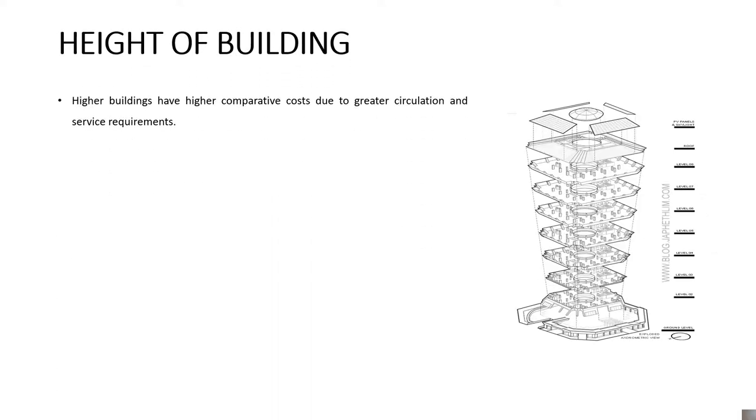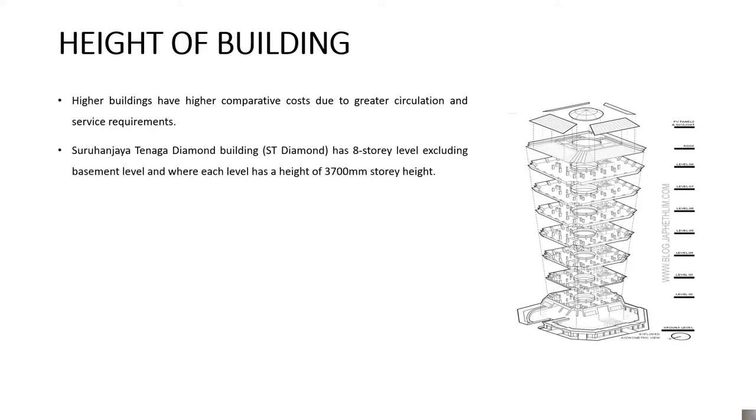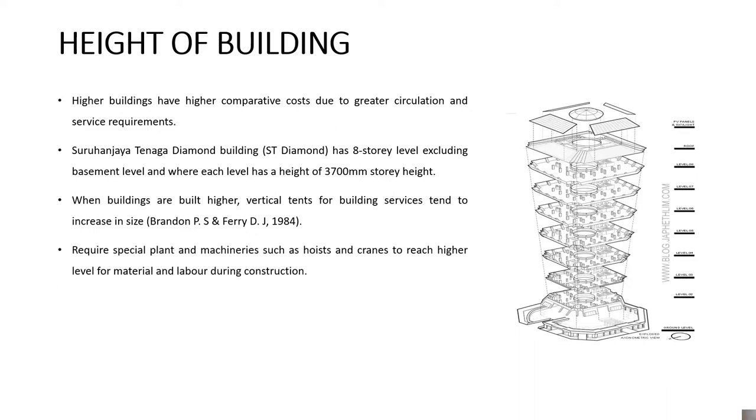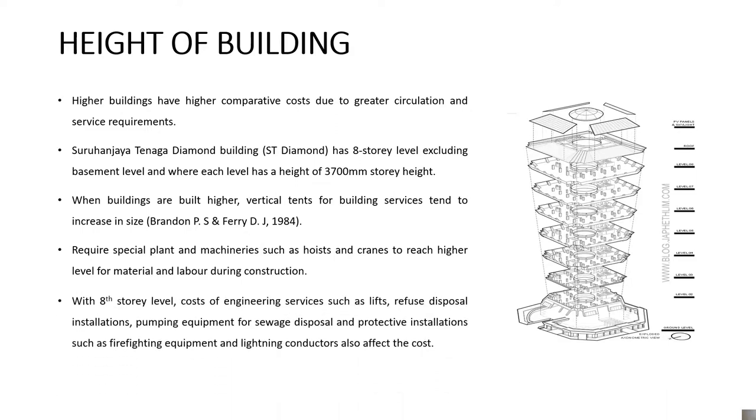Height of building. Higher buildings have higher comparative costs due to greater circulation and service requirements. Suruhanjaya Tenaga Diamond Building has 8 story levels excluding the basement level, where each level has a height of 3,700 mm. When buildings are built higher, vertical tanks for building services tend to increase in size, and require special plant and machinery such as hoists and cranes to reach higher levels for material and labor during construction. With 8 story levels, the cost of engineering services such as lifts, refuse disposal installations, piping equipment for sewage disposal, and protective installations such as firefighting equipment and lightning conductors is also affected.